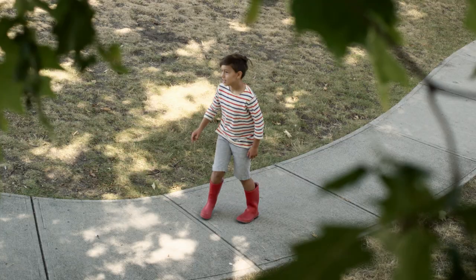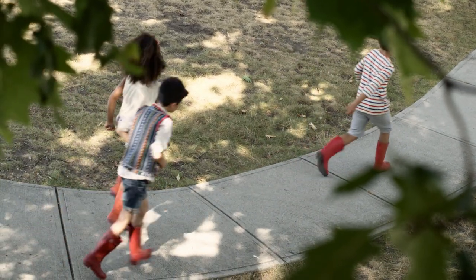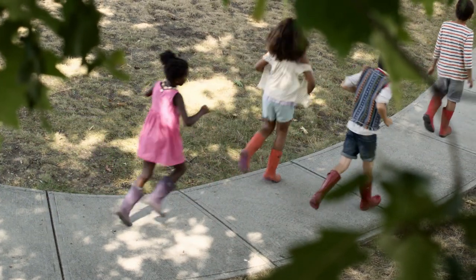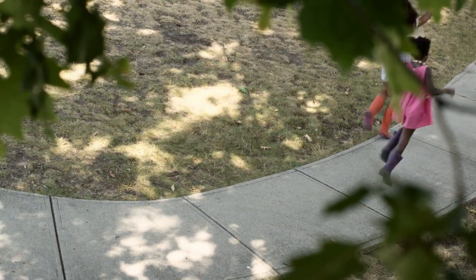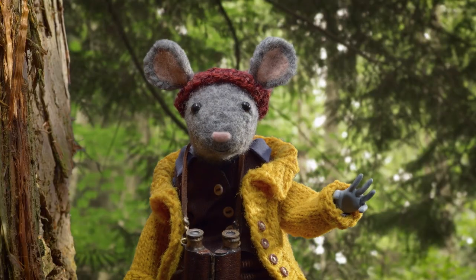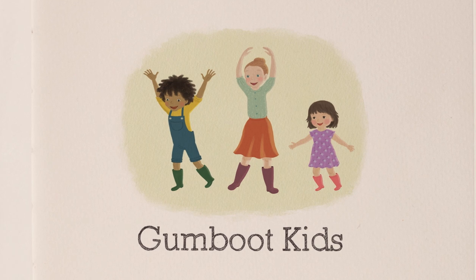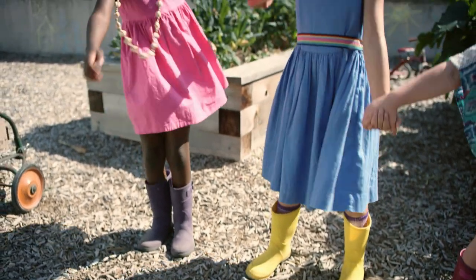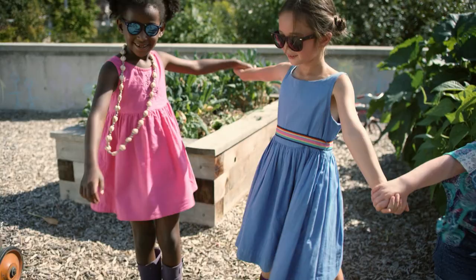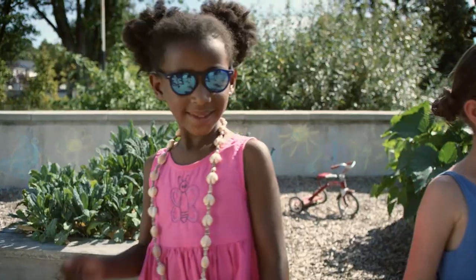Look, we found it. Sidewalk. Oh, yes. You walked right onto that clue. Now for clue number three. Gumboot Kids. That's us. That's right. You're clue number three.